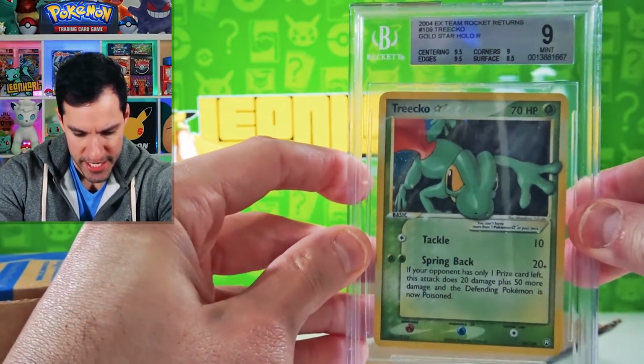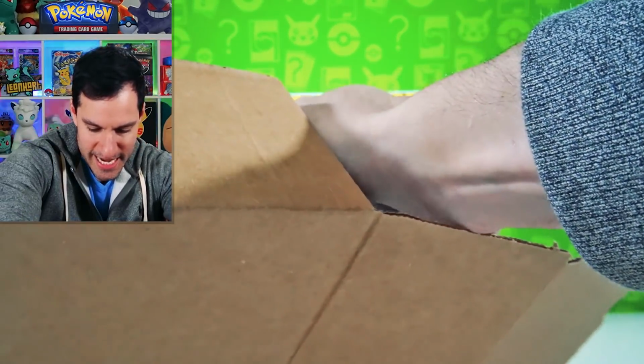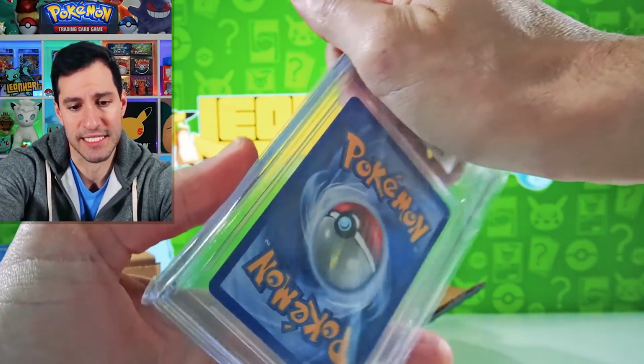So Trico coming in, keeping that theme up of the silver label. Can we get a gold label, please? Or above? Torchic, I believe it's also from the same set. Are we ready? Let's see it.